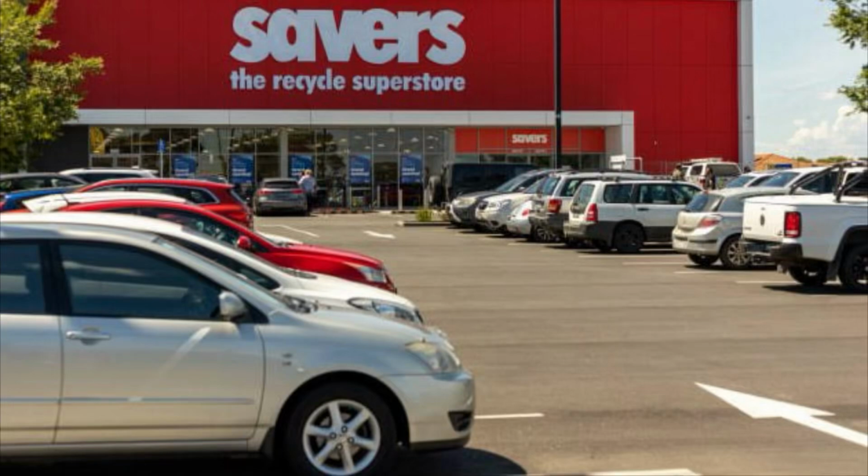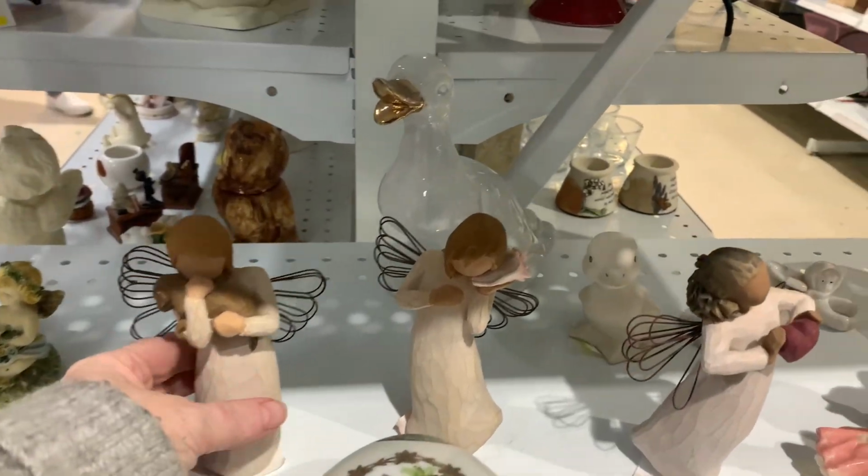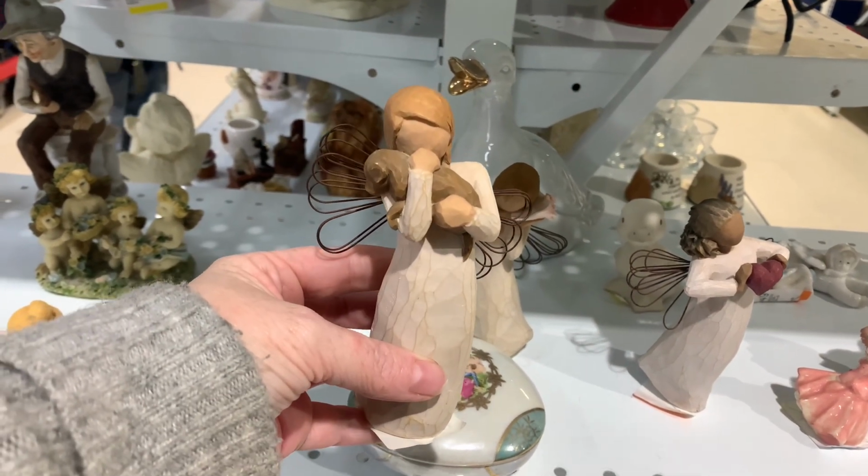Come with me into Savers because I love this shop. And we are still looking for a few things on our list. So first up, I always do the same routine all the time, start in ornaments.